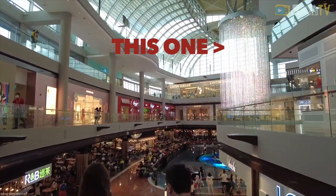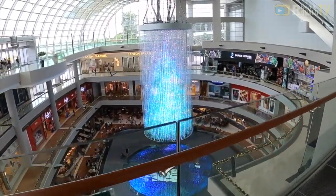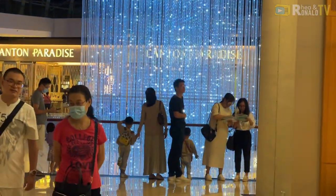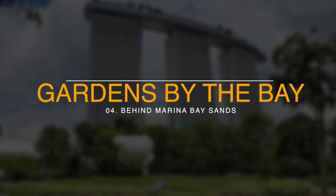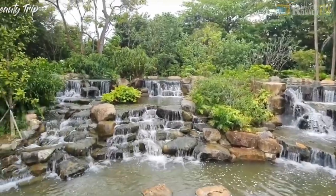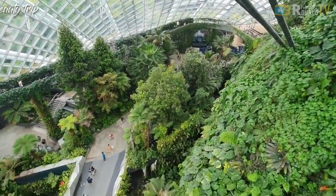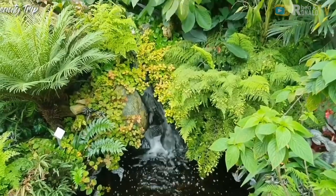If you go to Rasapura Food Court, makikita nyo rin yung isang waterfall design, but it's actually a light. You can go upstairs and take a photo with it as your background. Pero kailangan walang tao. So just behind Marina Bay Sands Hotel, after a 10 minutes walk, you can reach Gardens by the Bay. Spanning 101 hectares, it is a stunning showcase of nature, art, and sustainable gardening practice.